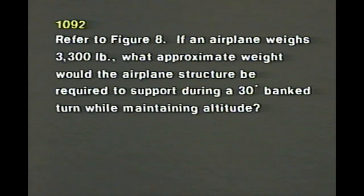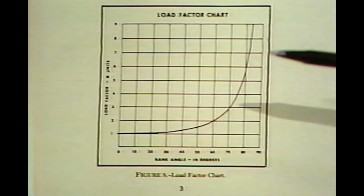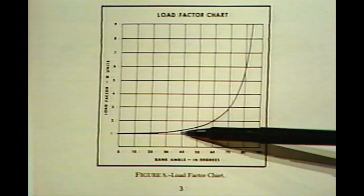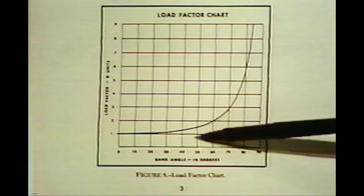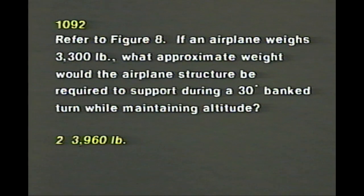Question number 92. Refer to figure 8. If an airplane weighs 3,300 pounds, what approximate weight would the airplane structure be required to support during a 30-degree bank turn while maintaining altitude? Okay, again, we'll go to figure number 8, looking for 30 degrees, starting on the bottom here. 30 degrees up to the curve is just above the 1 line. This line is 1G. Just above 1G. Looks like about 1.2 maybe. So we'd multiply that 1.2 times 3,300 pounds, which is given in the problem, and that comes out with 3,960 pounds. That's answer number 2.